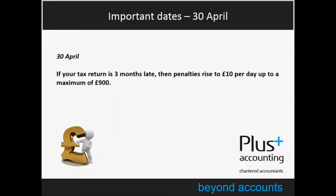The next important date is the 30th of April. If your tax return is 3 months late, then in addition to the penalty of £100, further penalties of £10 per day are payable, up to a maximum of £900.